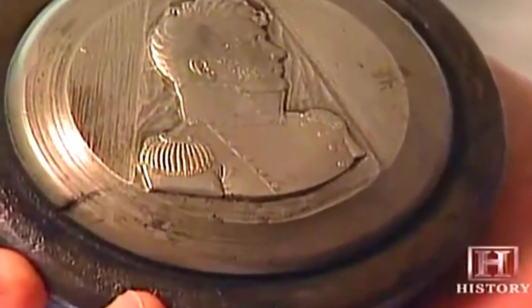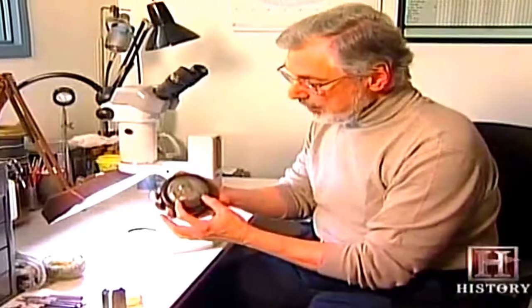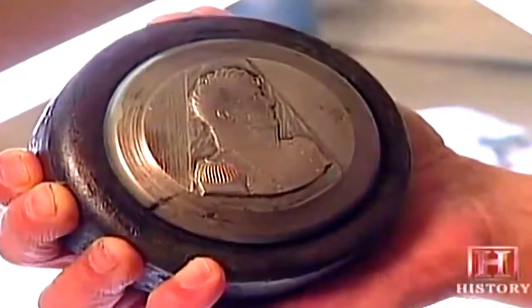In the old days, there were no clay models. The engravers would actually work directly in the steel. This is what they generally looked like. And what they would do is they would transfer the drawing to this round image. They'd use an ink. And then they'd begin cutting and carving, cutting and carving, shaping and forming, shaping. And this whole process, I mean, you can see, just look at the detail on this.